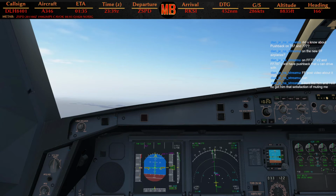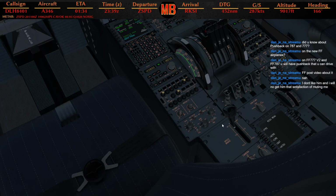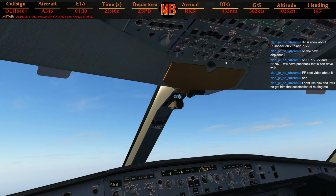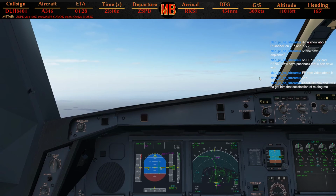Let's disarm ground spoilers. Turn the terrain radar on. Go to standard. Turn these off, set seat belts to up, not off. Auto. Maybe it's because flaps are still not retracting. Let's retract flaps full. Yeah, there it was.